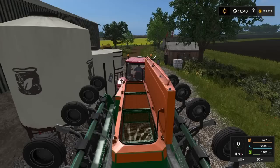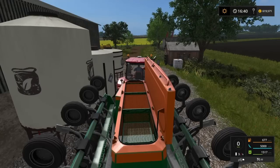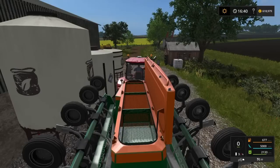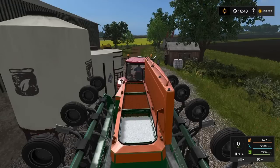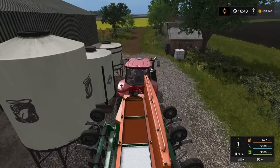Now this only requires 270 horsepower to pull it, so I'm probably going to stick the JCB on this and then stick the Magnum onto the trailer for doing sunflower. And there we go, full.